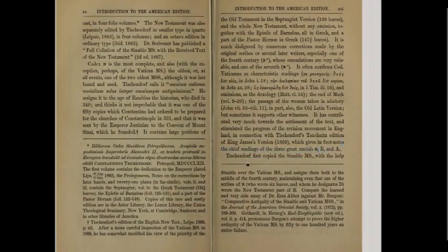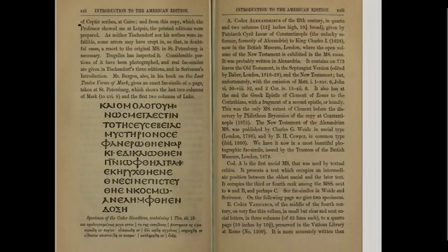Tischendorf first copied the Sinaitic manuscript with the help of Coptic scribes at Cairo, and from this copy which the professor showed Schaff at Leipzig, the printed editions were prepared, as neither Tischendorf nor his scribes were infallible. Some errors may have crept in, so they were susceptible to making errors, right? Mistakes, copying mistakes, etc. Some errors may have crept in, so that in doubtful cases a resort to the original manuscript in St. Petersburg is necessary.